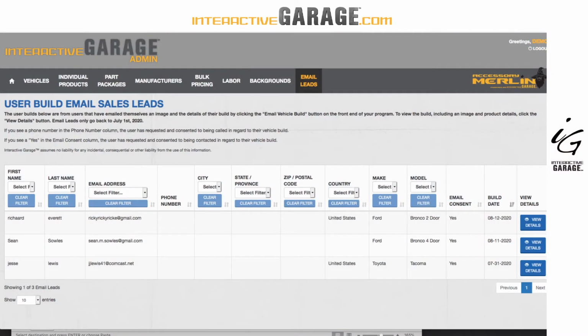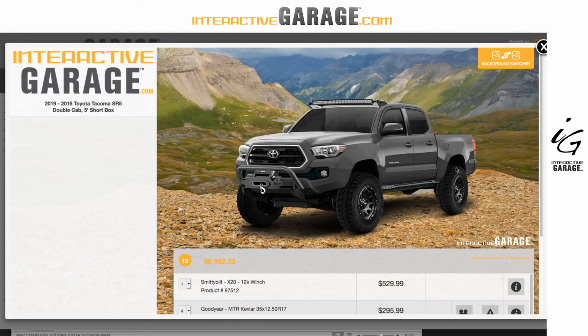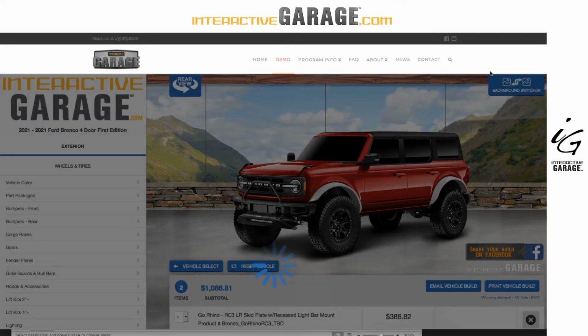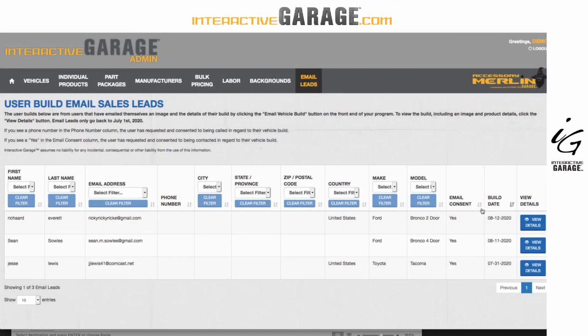Because I can help you out, and that's what you can kind of use this for. To say, this Toyota Tacoma owner, he was interested in a Tacoma. So boom, here you go. Here's the product that they were interested in. And on the email, when we do click the email vehicle build, they are consenting, which it'll show right here, that they consented to be recontacted down the road.